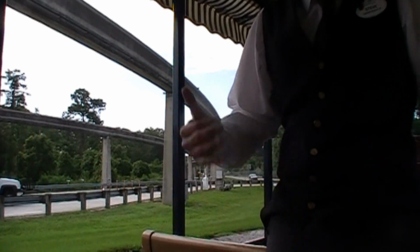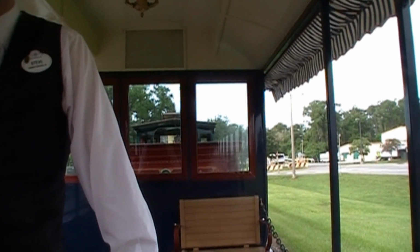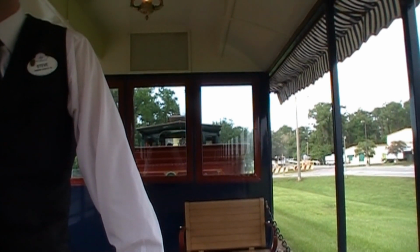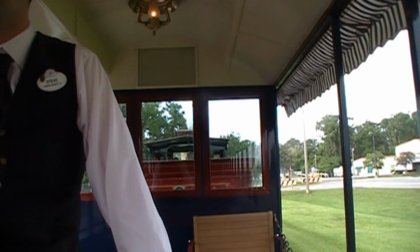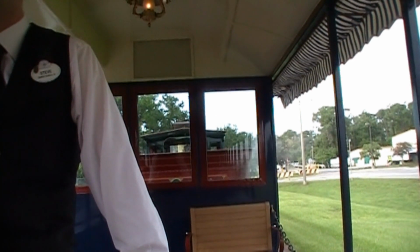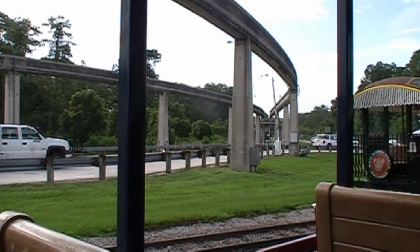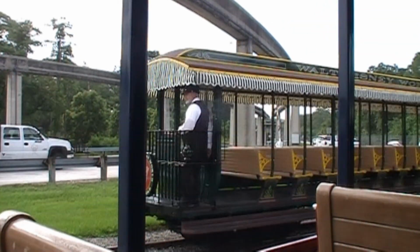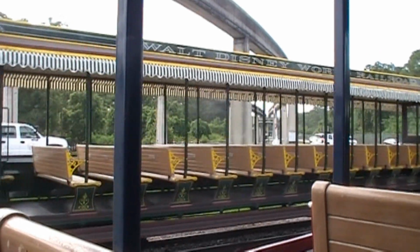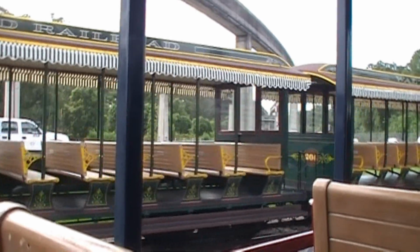I can never tell. They're like, okay, she's all ready. And then they're like, oh wait, no, this part needs to be fixed too. And then we're like, Lily Bell! She's named after Walt's wife, so it's only fitting, because Lily wasn't a big fan of a train, so... Hey, it's Roy again!